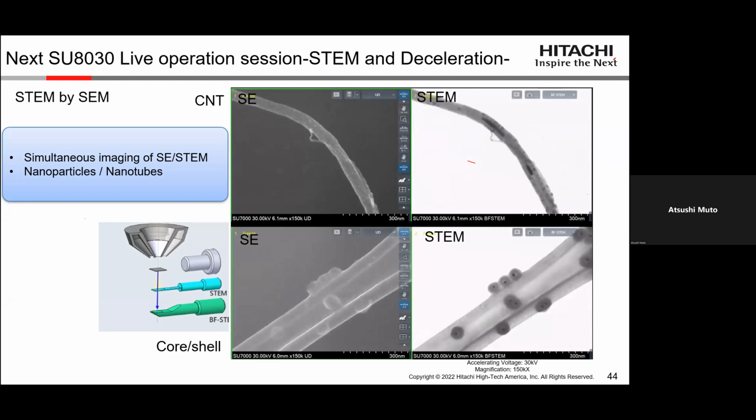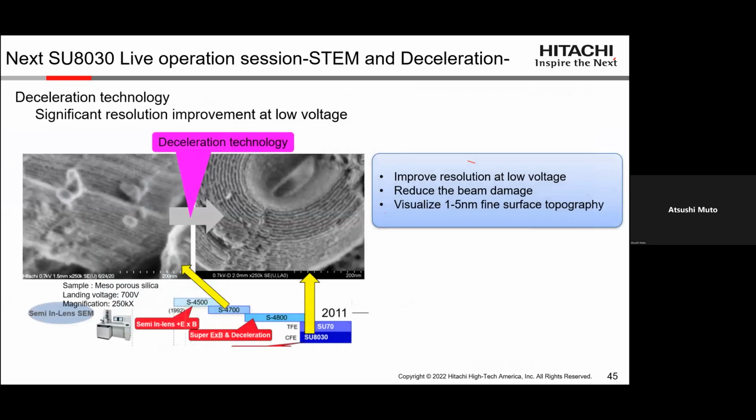How difficult is the operation? How to set a sample? I will explain a little at the beginning of the next session. And the deceleration technology. I'm showing a kind of image quality transition slide from the previous presentation, from the 4700 to the 8030 generations.